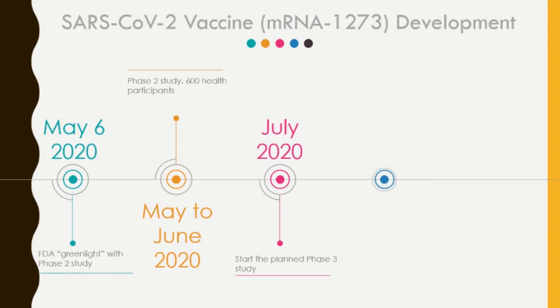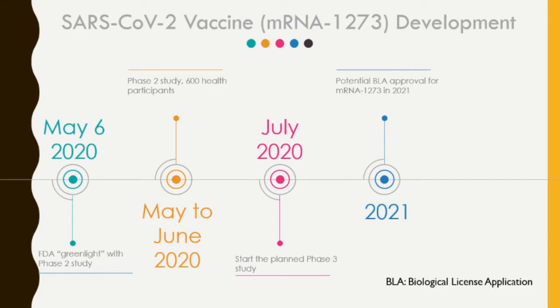Currently, it is under recruitment, under ongoing study between May and June. They are looking at having 600 healthy participants to do this study. And in July, if things go well, the phase 3 study will start, and potentially this vaccine could be approved under the biological license application in the FDA in early 2021. So that is the current vaccine development timeline.